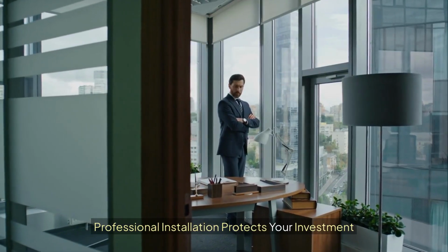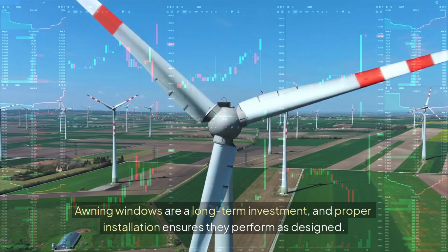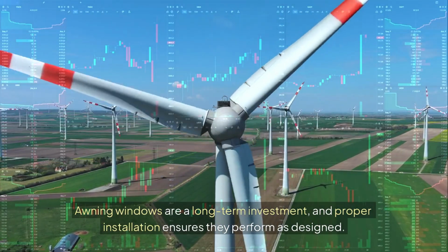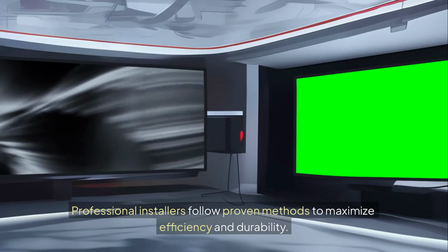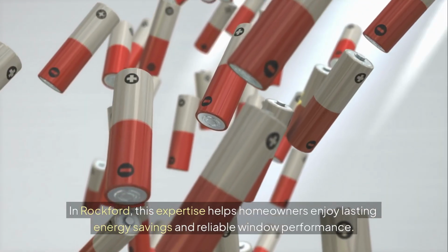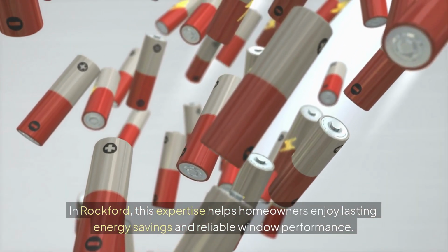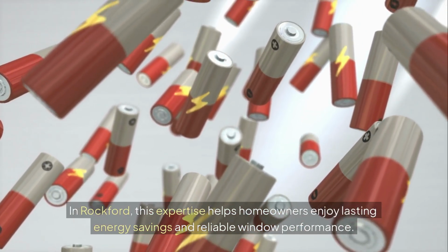Professional installation protects your investment. Awning windows are a long-term investment, and proper installation ensures they perform as designed. Professional installers follow proven methods to maximize efficiency and durability. In Rockford, this expertise helps homeowners enjoy lasting energy savings and reliable window performance.